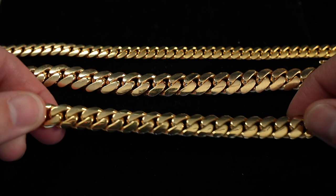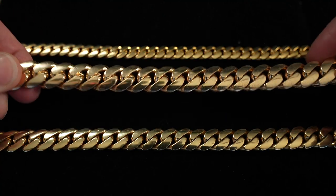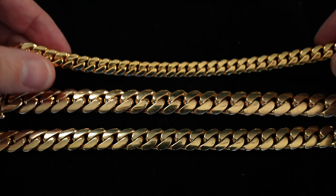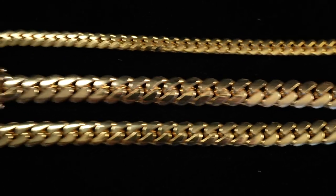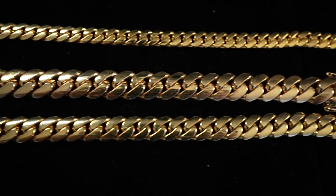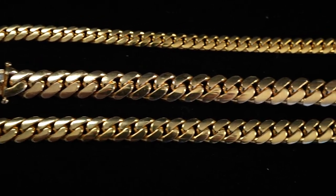So here we go with the lights a little dimmer. We got the 14 karat one, the 18 karat used and abused, and the 18 karat new. There are discrepancies in the color, but it isn't super drastic, especially when it starts to wear down. Hopefully this helps you make an educated visual decision based on what color tone you're looking for, and your particular budget.